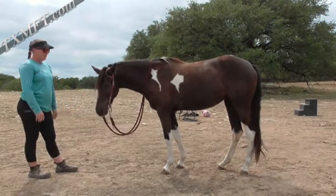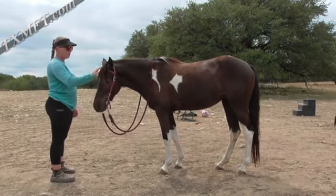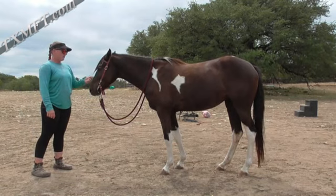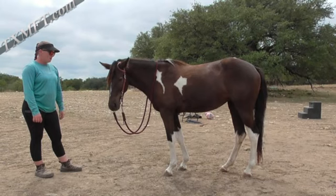Very people-oriented. Very smart. Tries really hard to please. No attitude. She's just shy of 14.1 right now. We expect she'll mature about 14.2 or even maybe a smidge over. But got a nice build on her. Nice and stocky. She's got amazing, amazing natural gaits. Really lovely, smooth, flat walk, fox trot, and a nice canter that's getting started.